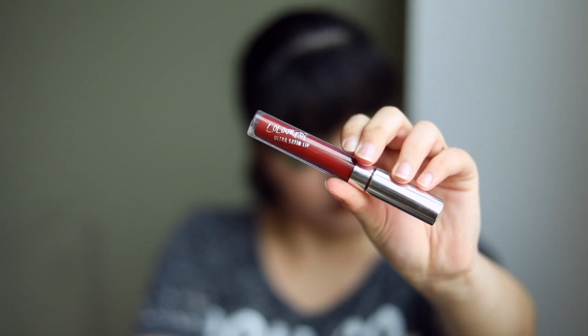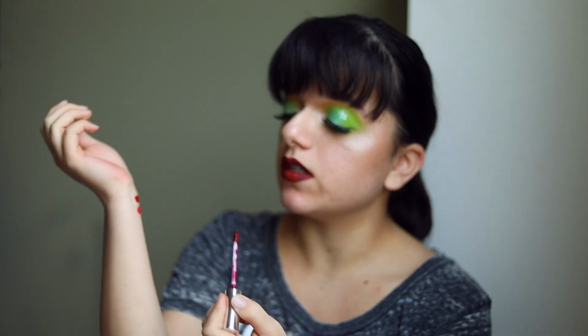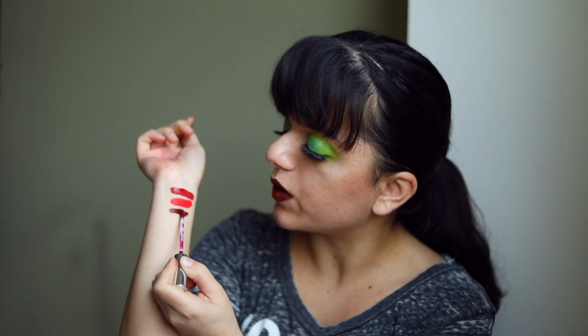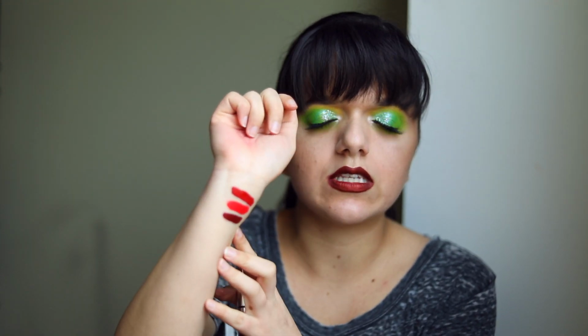Then I have some more ColourPop goodness. This is the Ultra Satin Lip in the shade Prim. This is the one that I use for my lips, because I actually have another unit of this that I use for FX makeup whenever I'm doing that around Halloween time. I love using liquid lipstick in FX makeup because it really stays on quite well. It works well. You can just basically use it with cotton, and you can do a lot of different things with it.